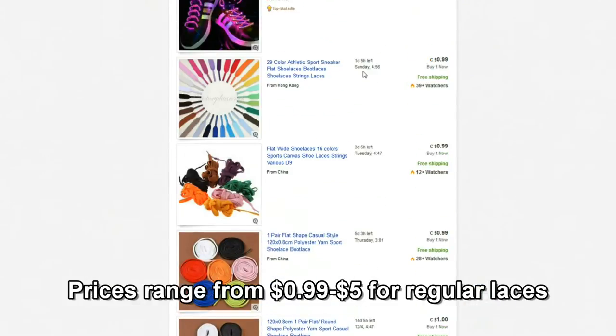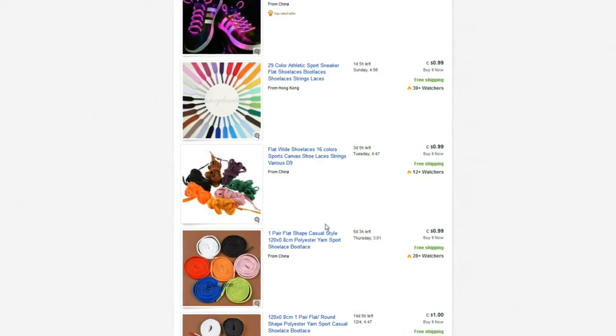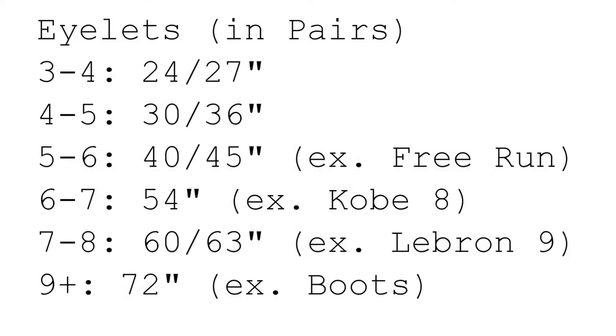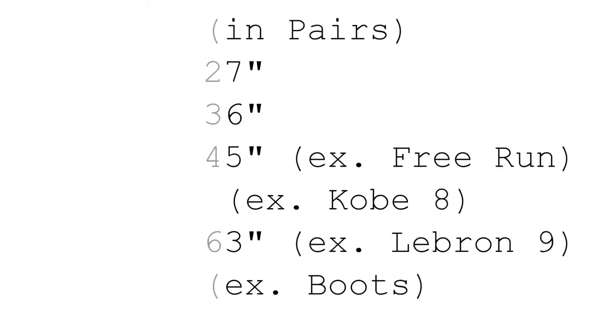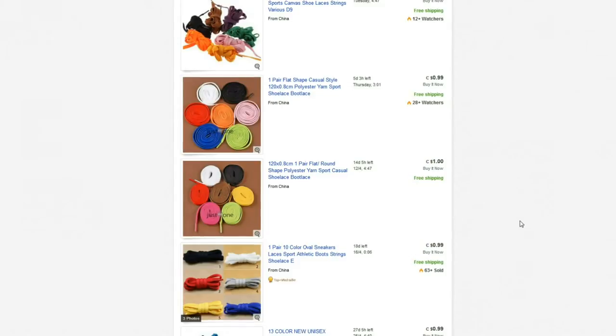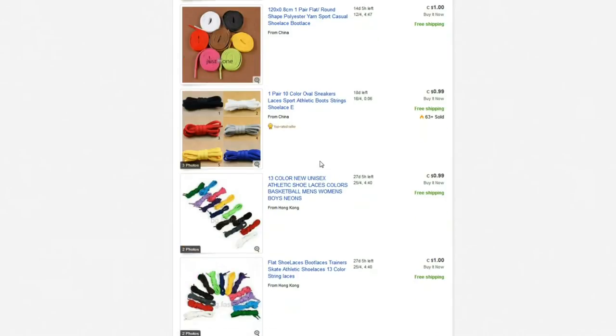You got some that light up. You need to get the right length and the right thickness though. Some of these laces come in 1 cm, which is the really thick ones. The regular laces would be 0.8. Also, a chart on screen shows the shoelace length for the number of eyelets you have on your shoe. Generally, a high cut shoe with 6 to 7 eyelets needs about 54 inches, and you need 40 to 45 inches for 5 to 6 eyelets, which generally is a low cut shoe. 120 cm is 47 inches, so I definitely recommend getting either the 54 inches or the 60 or 63 inches.